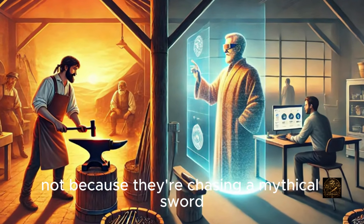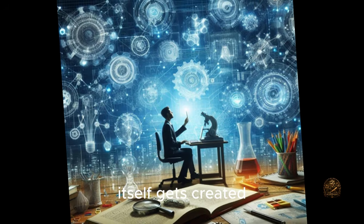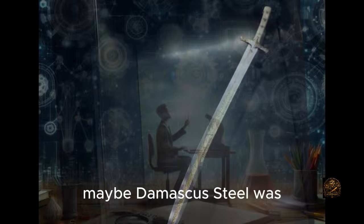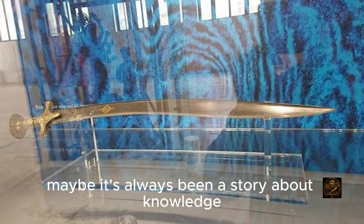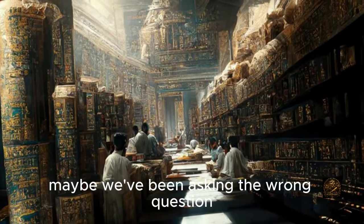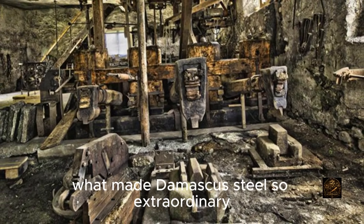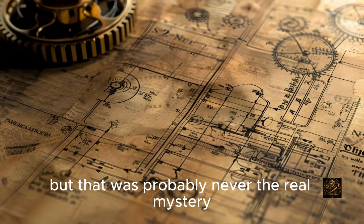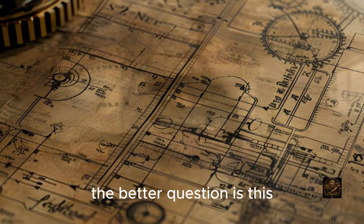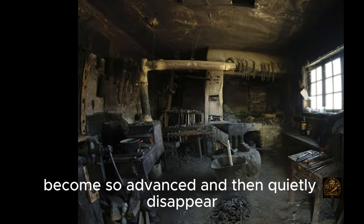Not because they're chasing a mythical sword, but because they're trying to understand how knowledge itself gets created, shared, and eventually lost. Maybe Damascus steel was never really a story about a sword. Maybe it's always been a story about knowledge. So after all of this, maybe we've been asking the wrong question from the start. For centuries, people have asked what made Damascus steel so extraordinary, but that was probably never the real mystery. The better question is this: how did an entire engineering tradition become so advanced and then quietly disappear?